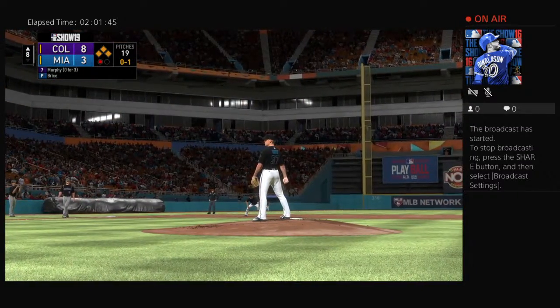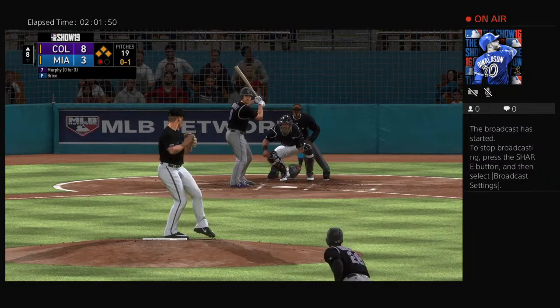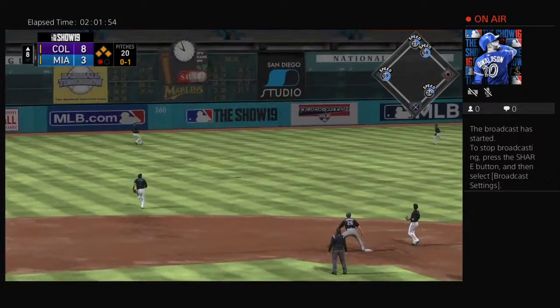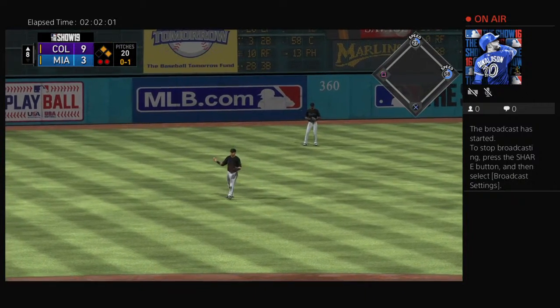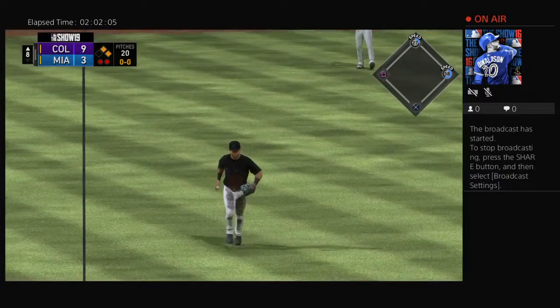Bichette on third. Arenado over at second. Blackman at first. 1 gone. Lifted the other way to left center. Center fielder on the run, and he makes the play, but this should extend their lead as the runner tags from third. And the runner from third crosses the plate. It's a 9-3 game now.